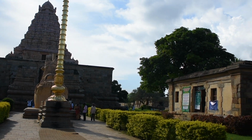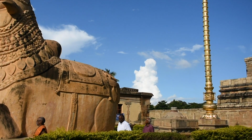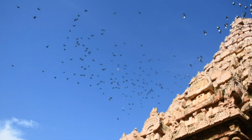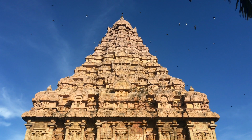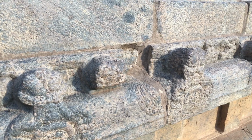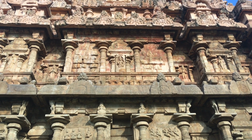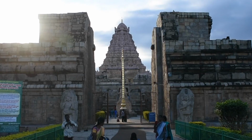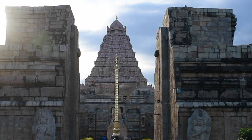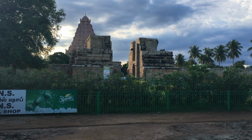Before seeing the uniqueness of this temple, there are some similarities between Thanjavur Big Temple and this temple. Like the shadow of the Vimana of both the temples doesn't fall on the ground and both the temples have a symmetrical architecture. Both the temples were constructed using the interlocking method, without using any binding material like adhesive or cement. Try to visit this temple either in the evening or in the morning during the golden hour, because when the sun rays fall on the gopuram, it looks brilliant.